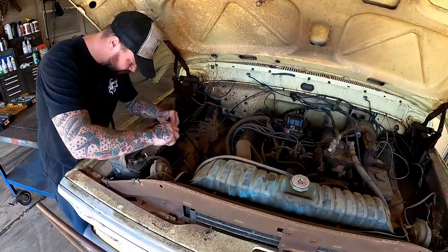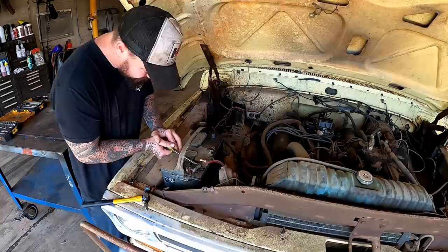Do a little body work on this ground here. There we go. Yo, stubborn.